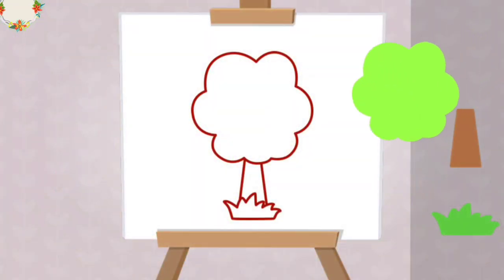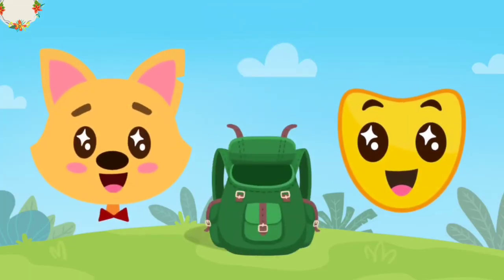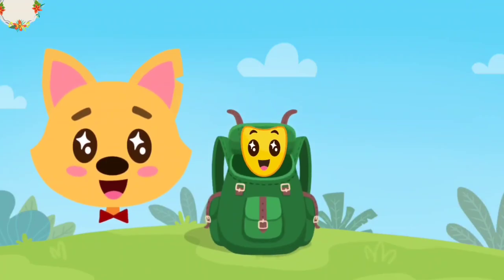Let us paint a picture too. Drag parts of the tree to the contour. Good job! You might be inspired too. Now we have an inspiration mask. Take it into the backpack.